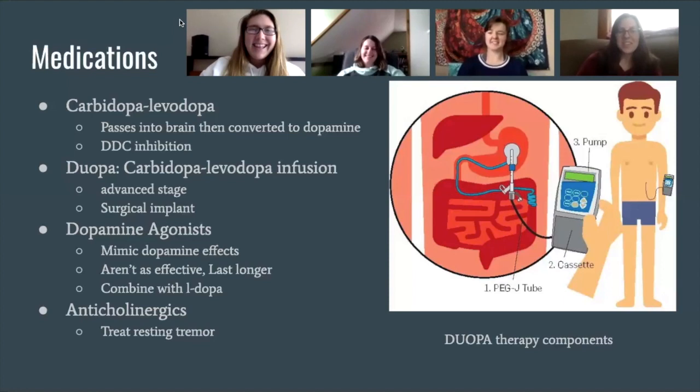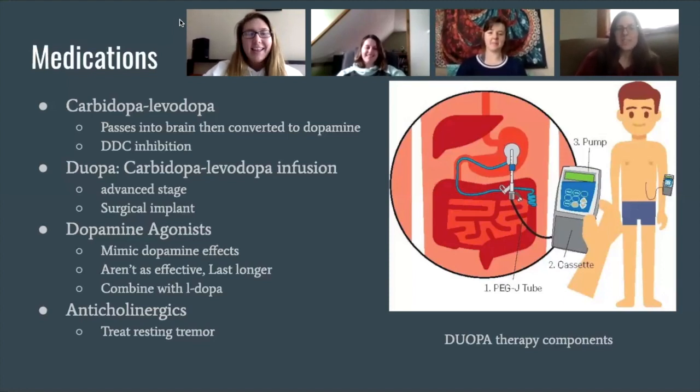These are used to treat the resting tremor found in Parkinson's disease patients. So it's not like the other treatment forms where it actually treats the whole entire disease. These just treat the resting tremor.